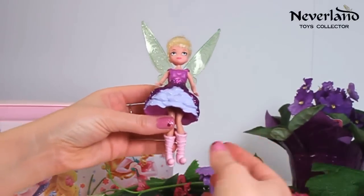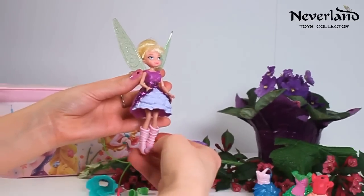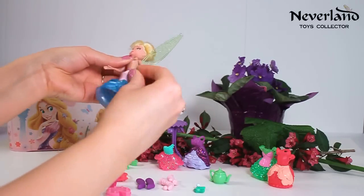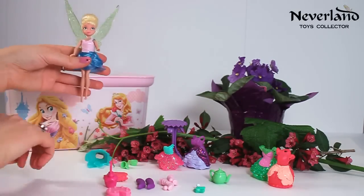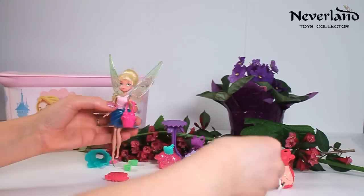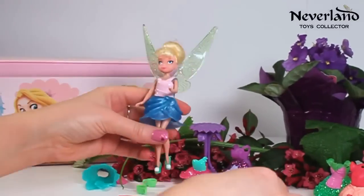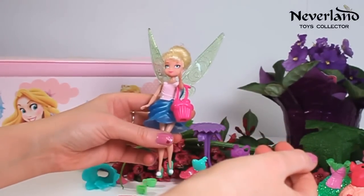Wow, I like this dress. It looks like we have one more dress to try. That one's cute too. Which dress was your favorite? Oh, look! Her purse is shaped like a cupcake. So cute.